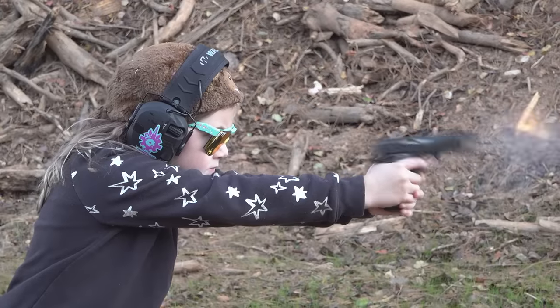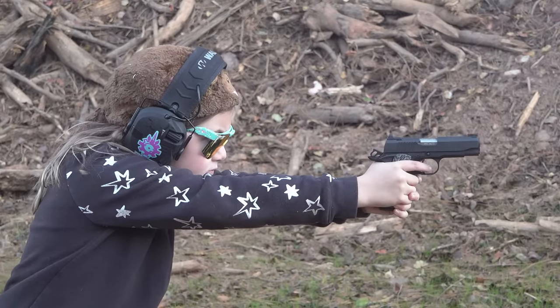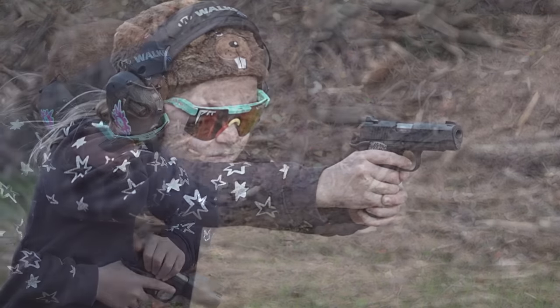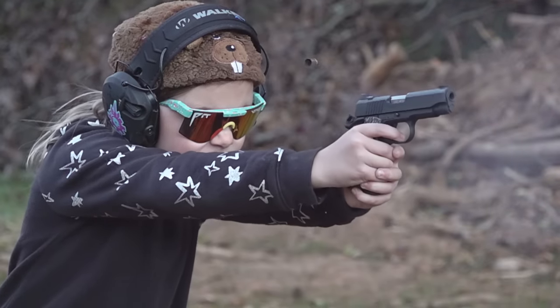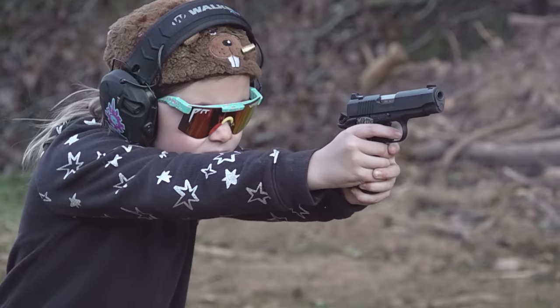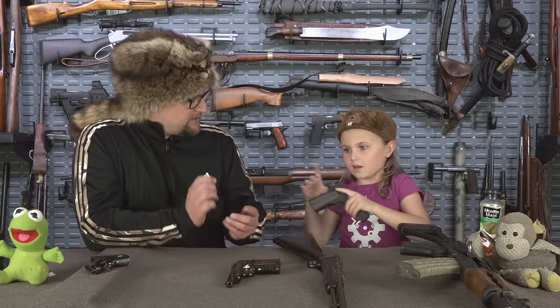Out of all of the guns that she's seen today, I think this is the one that she has the most interest in, is the Browning. I really like that slide. Yep. And so that's a 1911 set up in 380. It's a single stack. So you got 1, 2, 3, 4, 5, 6, 7, like an 8-shot magazine. Yeah. Okay, and it's a single stack 380. Isn't that cool? Yeah. You want to try the trigger out?